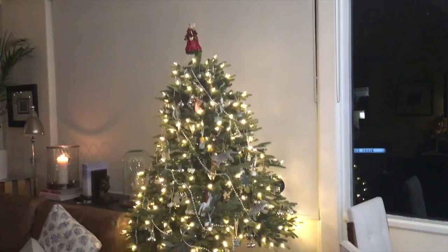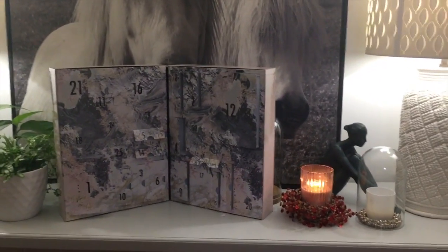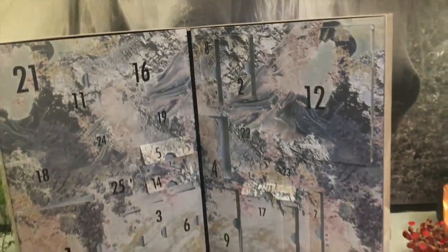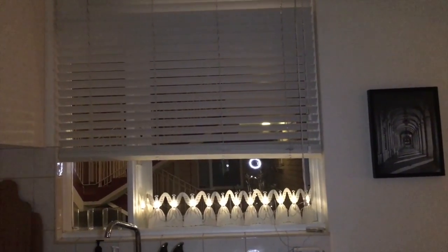And then really that's it. That's all I've done this year. I've kept it very simple. And of course you've seen that I've had the beauty calendar there being opened every day. Tomorrow we get number 16, which looks quite big. Not many left. And we're back to the round to the door again, and the little angel's just sitting on the windowsill.